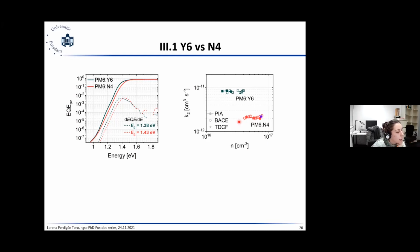So after some discussions, we were like, okay, can we blame disorder? So we know that we are talking about organic semiconductors. We have a density of states. Disorder will broaden this, and this means that we will have tail states that will go deeper into our photovoltaic gap.